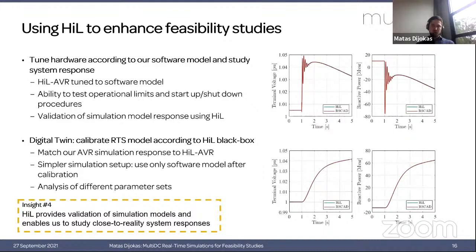In our view, this can further improve feasibility studies in two ways. The first one is to validate our simulation model according to hardware in the loop. In this case, we tune the AVR to a software model and analyze the response with embedded limits in hardware in the loop. This lets us consider certain control functions like over-excitation, under-excitation, et cetera, and other simulation sequences such as startup or shutdown of the machine. The second way is to create a digital twin by calibrating our RTS software model according to hardware in the loop. In this way, we match our AVR simulation response to hardware in the loop. By doing so, we simplify the simulation setup and provide more flexibility to change the simulation environment while assessing different control parameters.